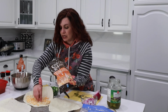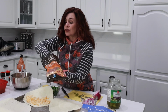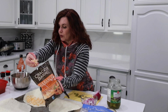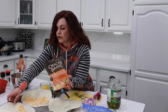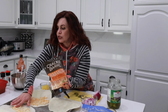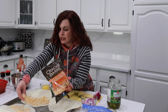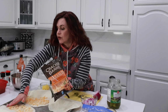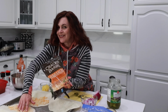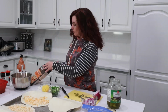We have a black bean and sweet potato quesadilla in the Freezer Meals 101 Club. That is so good. We've done a few quesadillas. The spinach and artichoke one is probably one of my favorites, next to the buffalo chicken ones. So all kinds of possibilities in this little flour tortilla bundle.